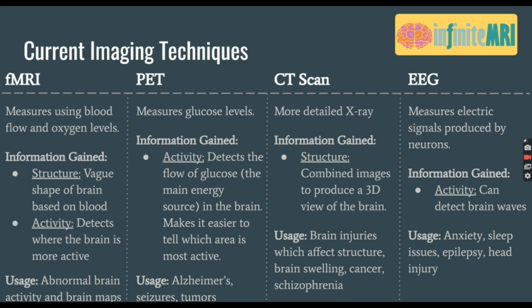So our current techniques are the fMRI, the PET scan, the CT scan, and the EEG. These are the most famous for brain scans, and I have brief summaries of them all. So the fMRI measures using blood flow and oxygen levels. The information it collects is structural and activity-wise, so it has the vague shape of the brain based on structure, and for activity, it detects where the brain is more active based on where oxygen is getting sent more. And fMRIs are used to detect abnormal brain activity and create brain maps for surgeries.